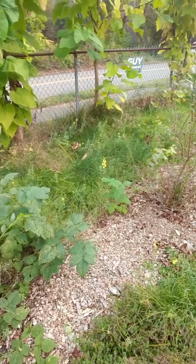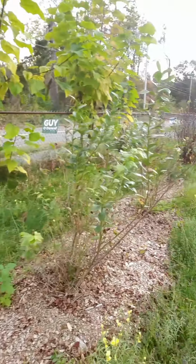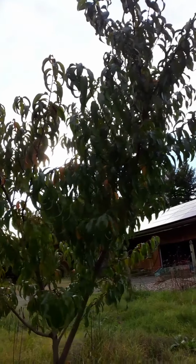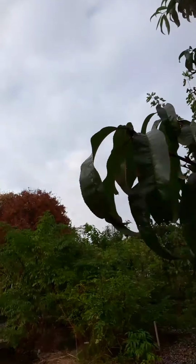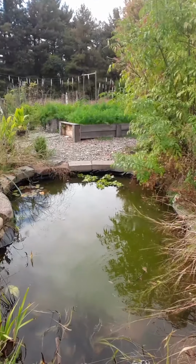The blueberry bushes are doing a lot better this year. We tarped them, killed the grass, and then put some wood chips here, and they put on new growth. They've been struggling over here, maybe because of competition. The peach tree is taking off. We got some peaches this year as well, which are really good. I bet next year will be even better. That brings us back around to our pond.